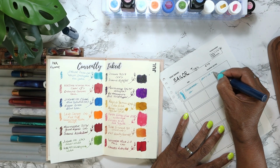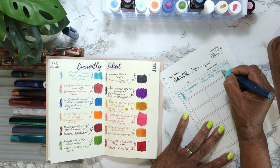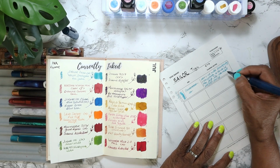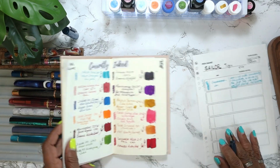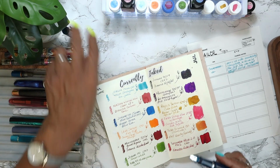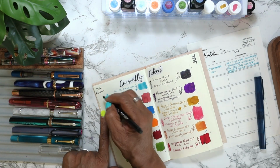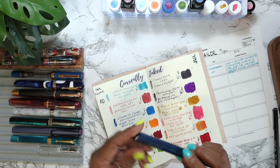Pairing notes for this first one, I wrote: pen and ink wrote beautifully and consistently. No issues with the flow. It felt like this was the most perfect pairing. Definitely deserves the rating it got. So what is the rating I'm going to give this one? Let me get the thing I do it with. One second. The rating for this one is a 10. A 10, I tell you, a 10.